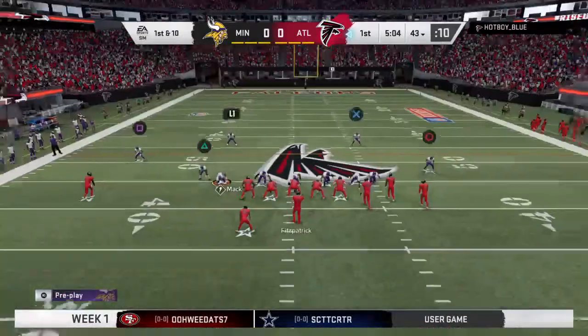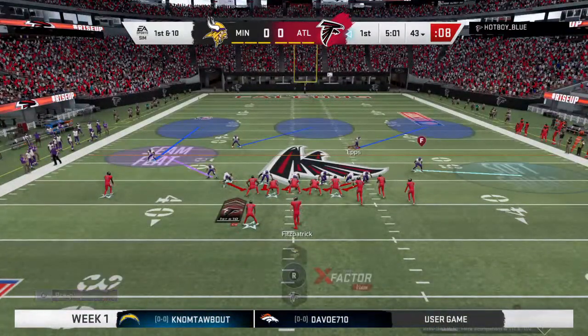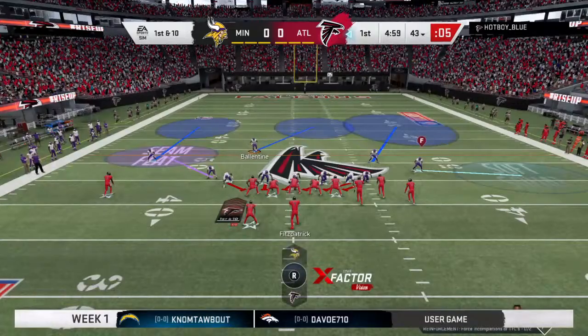Ready up. 55, Mike 55. Mike 55. Check 55, Mike.